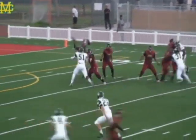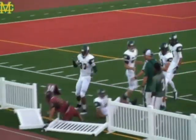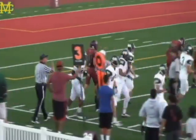Shotgun. Danny's looking left. Danny throws right. It's complete on the right-hand side there, but oh, the Mustangs meet him quickly and throw him down. First one there, Jake Shapiro.